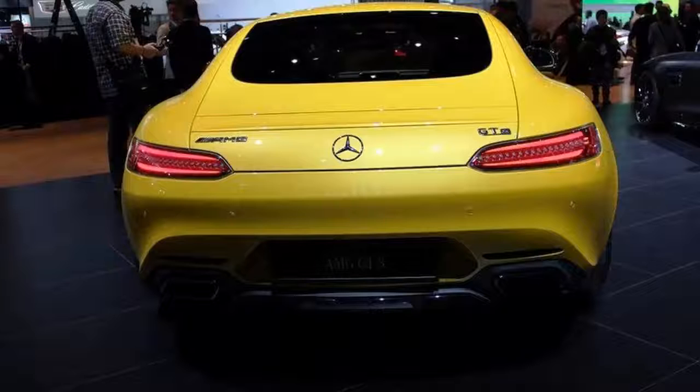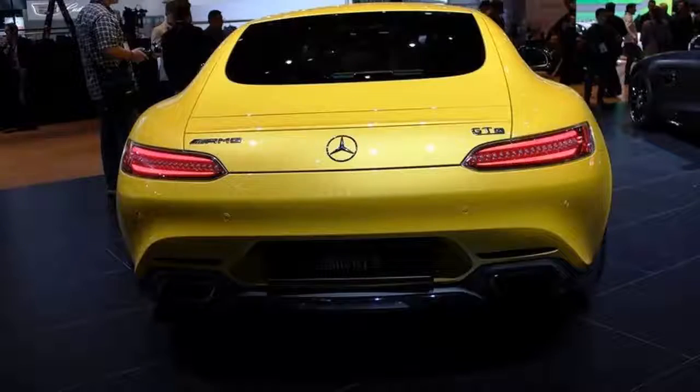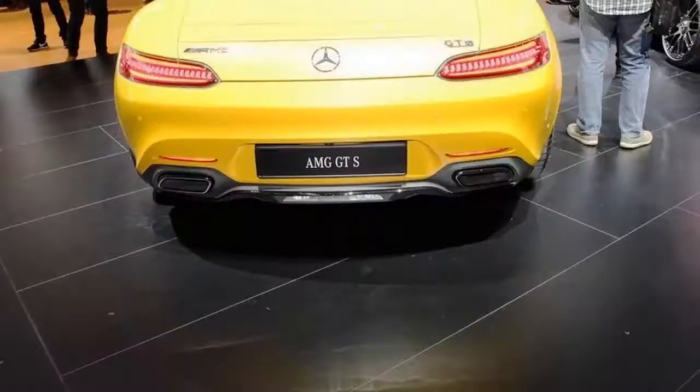Last but certainly not least is the upgrade on the GT's 4.0-liter bi-turbo V8 engine that powers the entry-level AMG GT, AMG GT Roadster, and the AMG GTS. Improvements in power are the result of this upgrade, with the GT and GT Roadster getting an output increase of 13 horsepower and 22 pound-feet of torque, bringing their total output up to 469 horsepower and 465 pound-feet of torque.